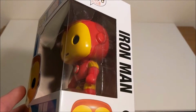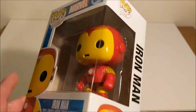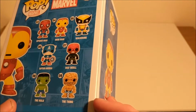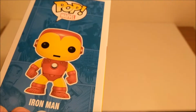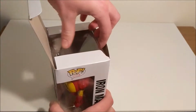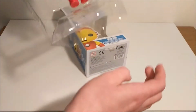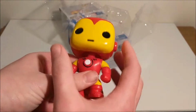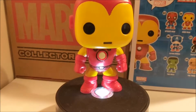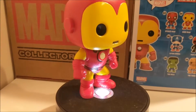So we've got Spider-Man, Iron Man, Wolverine, Captain America, Red Skull, the Hulk, and the Thing in this series. As you guys know by now, I'm a bit of an Iron Man fanboy, hence why I've got one very expensive Hulkbuster statue and one relatively expensive Hulkbuster. So let's do what we normally do. We'll get this bad boy out of the box, and yeah, we'll put him in the 360 and have a look at the pop in much better and closer detail.